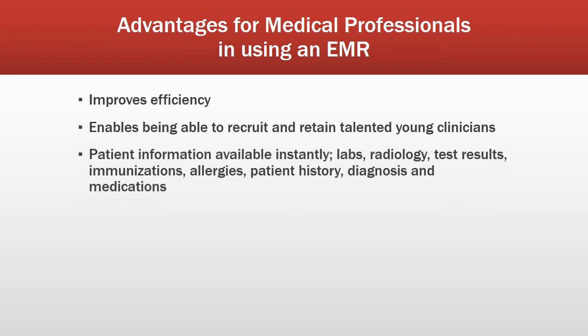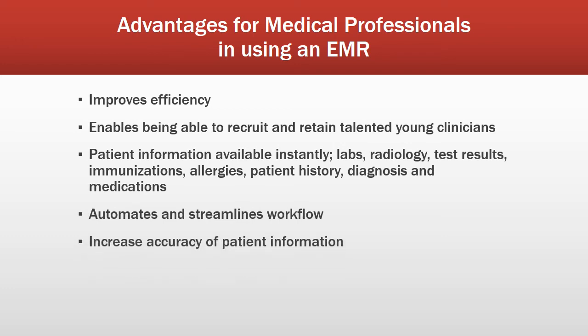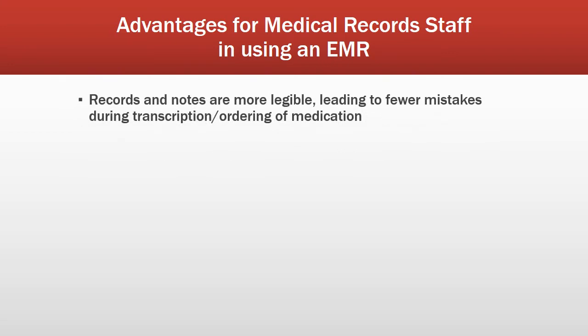Patient information is available instantaneously: labs, radiology, test results, immunizations, allergies, the patient's history, their diagnoses, and medications. It automates and streamlines the workflow. It will also increase the accuracy of patient information. For medical record staff, records and notes are going to be much more legible, which will lead to fewer mistakes during transcription or ordering of medication.